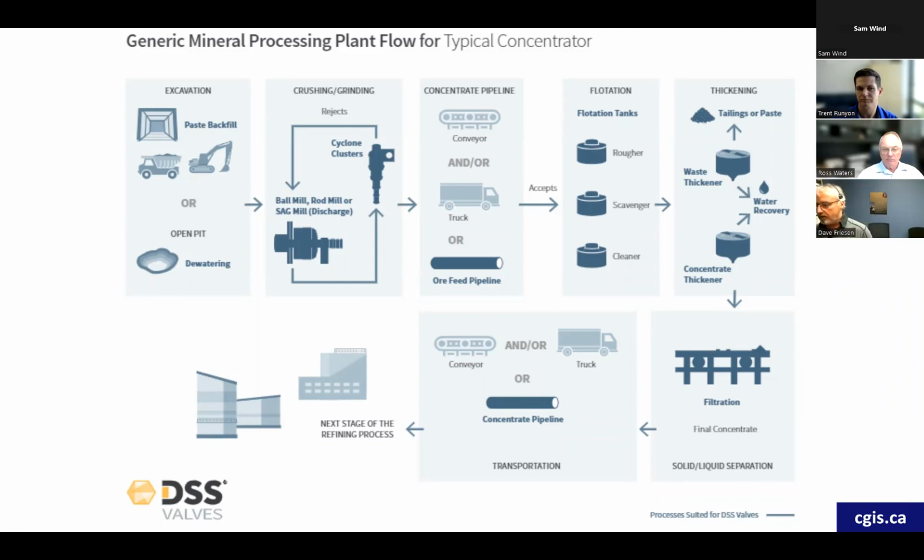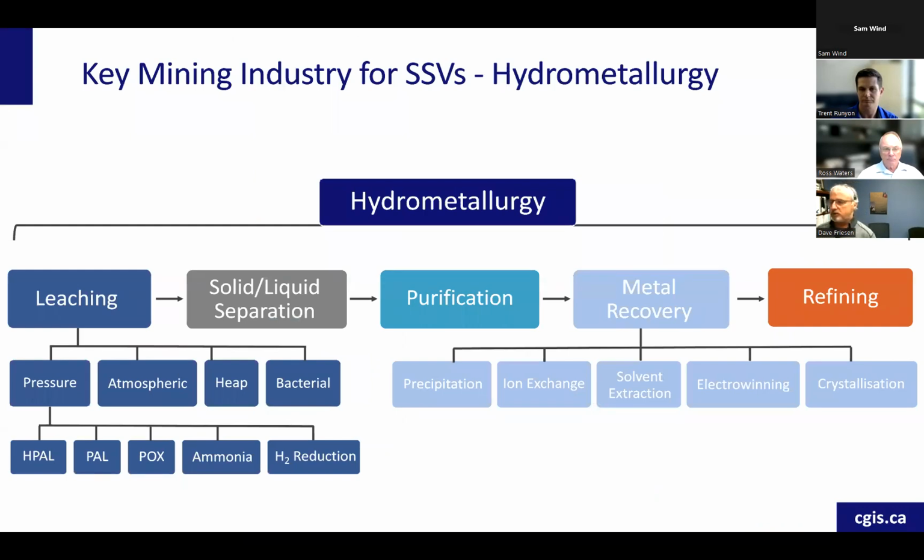Some obviously more. If we talk about the concentrate pipelines, for instance, we're probably going to see a greater agglomeration of valves or the cyclones, but we see them all over the plants. Ross, I don't know if you want to talk about this one, maybe.